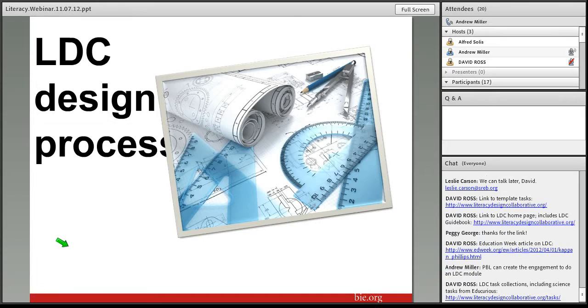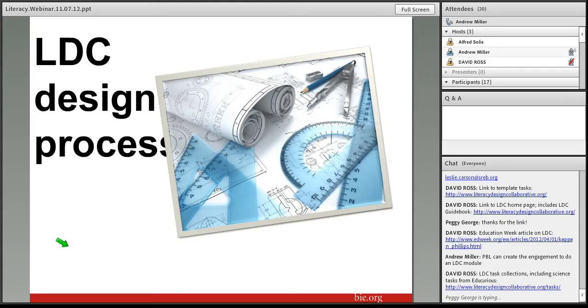So, the design process, let me just review: how long does it take, what is it like, how long would it take within the context of a project? Well, a lot of these LDC tasks vary in terms of how long they might be, depending on the rigor. But as you notice, it's the doing of the actual writing component, but it's also the formative work and the scaffolding that happens along the way. So I've seen some LDC modules that take a couple weeks, that take a week, but these again could be folded into a larger PBL project that you want.